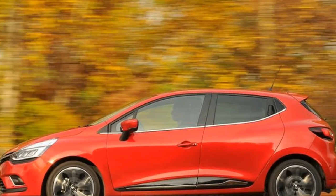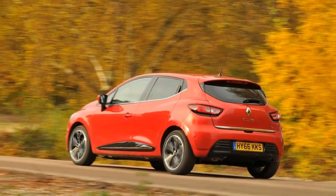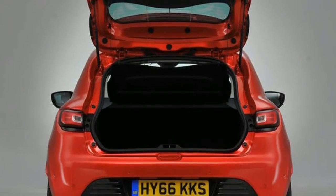It's by no means the highest resolution or quickest responding system amongst its peers, but in a class where brilliant infotainment is few and far between, it stands out with its easy phone pairing, logical menus and easy-to-hit on-screen buttons.